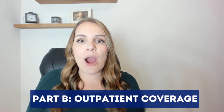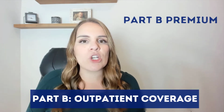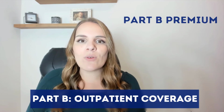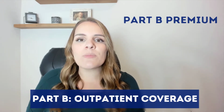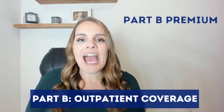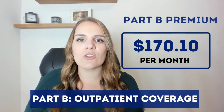Medicare Part B. So Medicare Part B is your outpatient insurance, and most people are aware that everybody pays a premium for Medicare Part B. Whether you have just original Medicare, a Medicare Advantage plan, or a Medicare Supplement plan, everyone pays a premium for Medicare Part B. And most people pay what's called the standard premium. So the standard premium for Medicare Part B in 2021 is $148.50. And in 2022, it is going up to $170.10. So that's a pretty significant increase from $148 to $170.